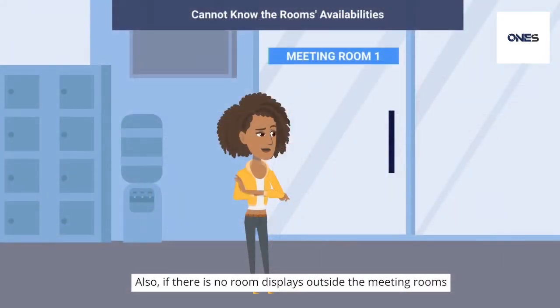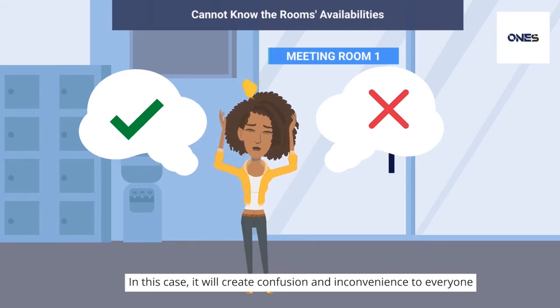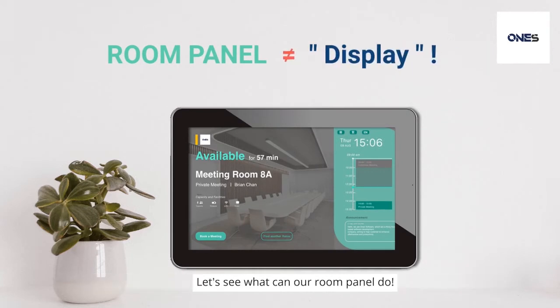Also, if there is no room displays outside the meeting rooms, your staffs can hardly understand the room status and availabilities. In this case, it will create confusion and inconvenience to everyone. Therefore, room panel is not just a display, but an important device in an office. Let's see what can our room panel do.